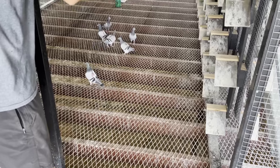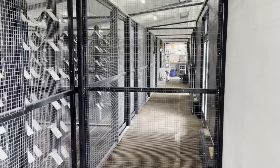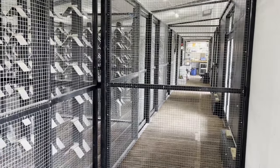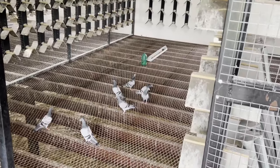You keep them here, and you let them explore this hallway so they know it's in and out, kind of know where home is. We don't overwhelm them, so we close doors so they don't have too much space. They get to explore a little bit. They have food and water ready for them.